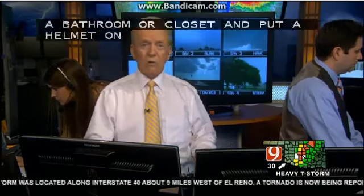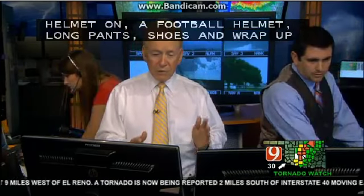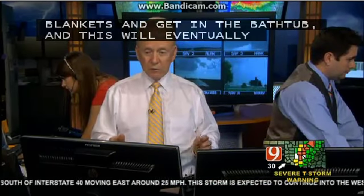Make sure you have shoes on. Wrap up in blankets and get in the bathtub or stick yourself between the wall and the stool, whatever. This will eventually pass, but this is a very dangerous storm. We see a large debris ball right now along Interstate 40, smashing businesses and houses. That's what we see in the air at this particular time.